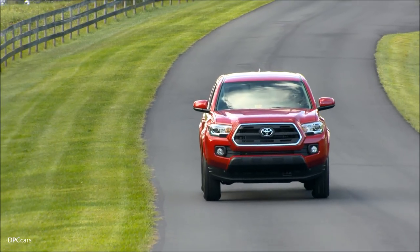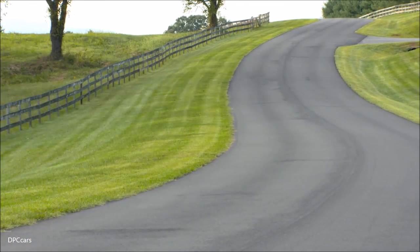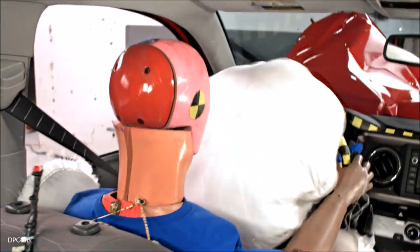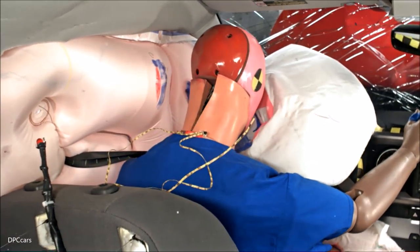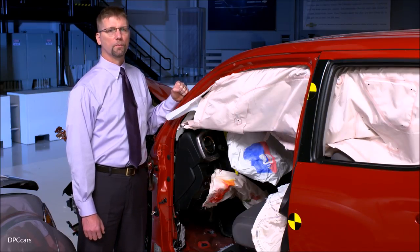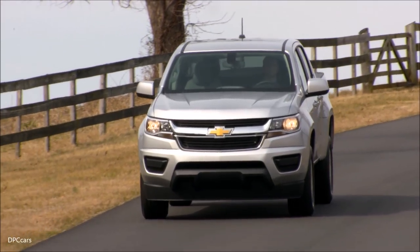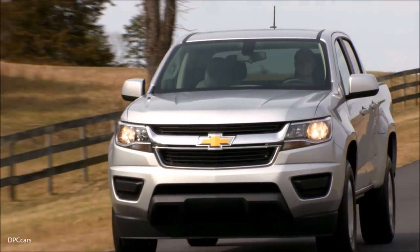The Toyota Tacoma double cab was the top performer in the front small overlap crash test. The driver's space was maintained well, so the safety belts and airbags could do their job to keep the forces low on the driver. The Tacoma double cab is the only vehicle in this group to earn a good rating for structural performance.